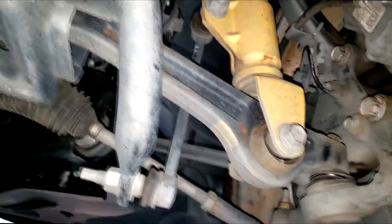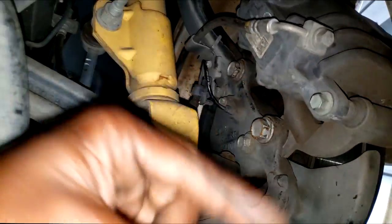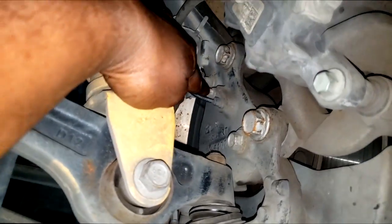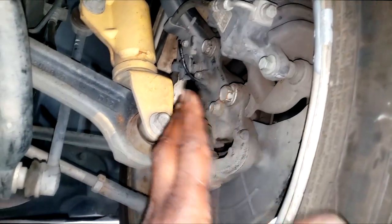This is not an all-wheel drive, so there are no axles coming out of the right front wheel. So this sensor is getting its signal from the hub bearing, I want to say. There's a tone wheel on the hub bearing that this sensor will pick up and relay the speed of this wheel to the computer.